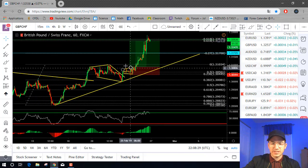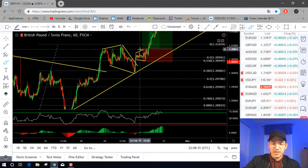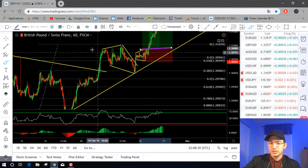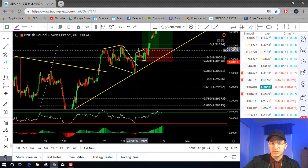The entry, as you guys can see, was right here. There was a very specific reason, simply because when we were breaking out of these levels right here, well, we had a strong possibility of this pattern here actually being over, and we would go for the next impulse, which is exactly what happened. So that was my entry.